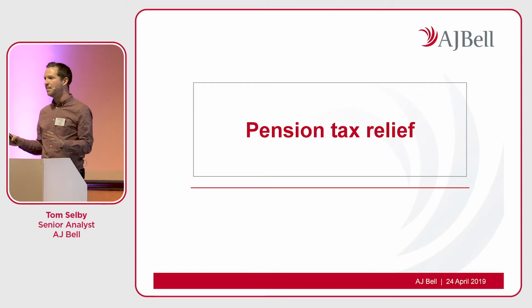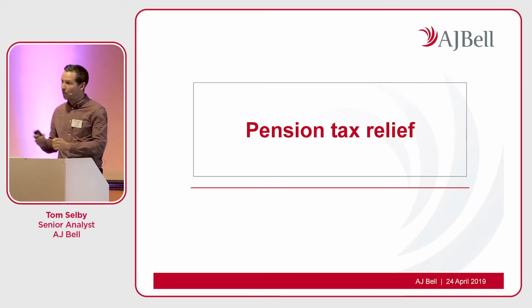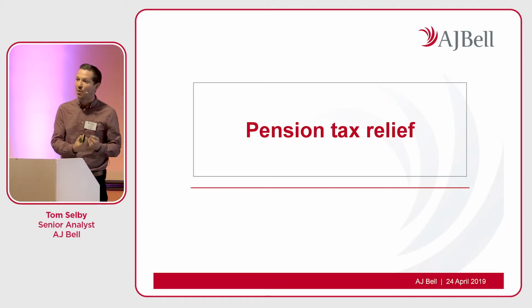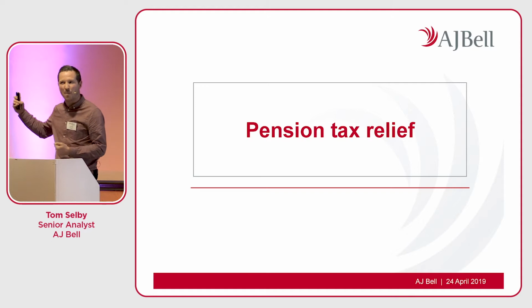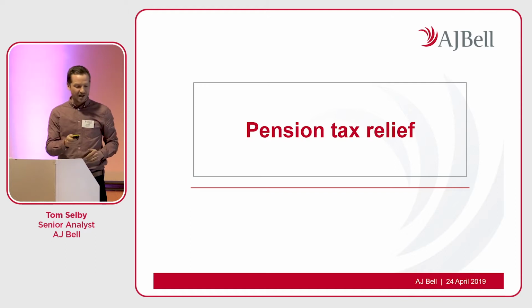I think that the pensions industry historically has actually been very bad at explaining the quite simple value that a pension brings to people, and I think the government's probably got some questions to answer there in terms of making it quite complicated, particularly at the top end, for people to save for retirement.